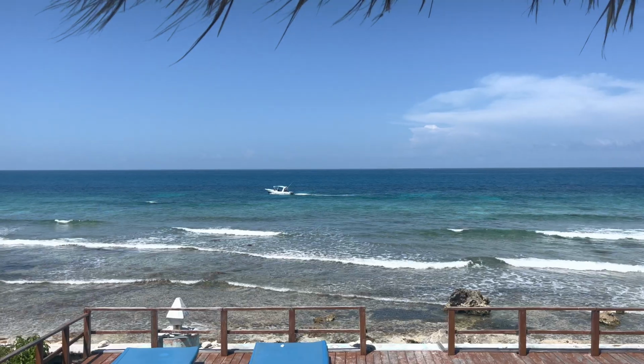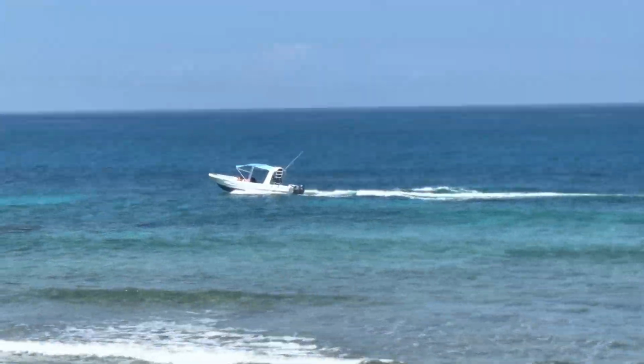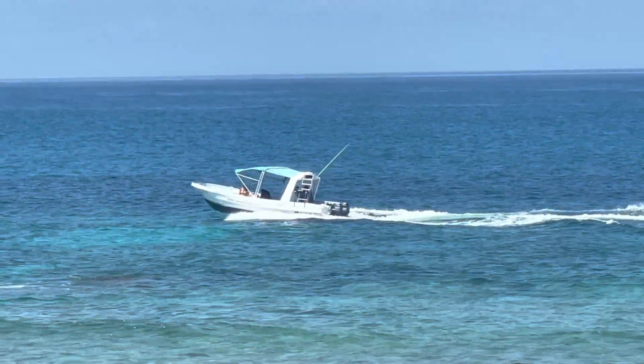And I guess I was right, it really is a good reef, because I don't know if you can see it out there. Yeah, there's like a dive boat out there. So yeah, they got a diver flag up. So yeah, it must be a damn good place.